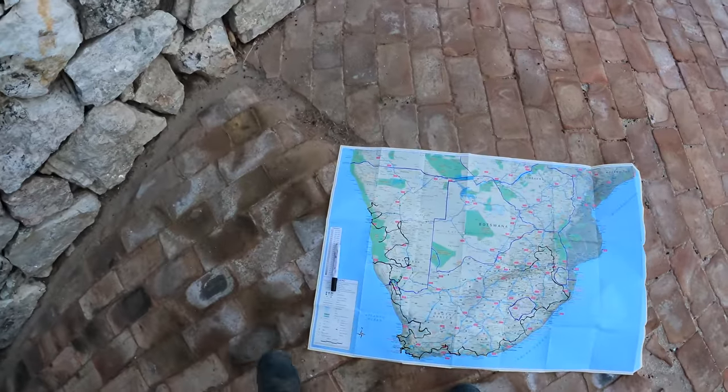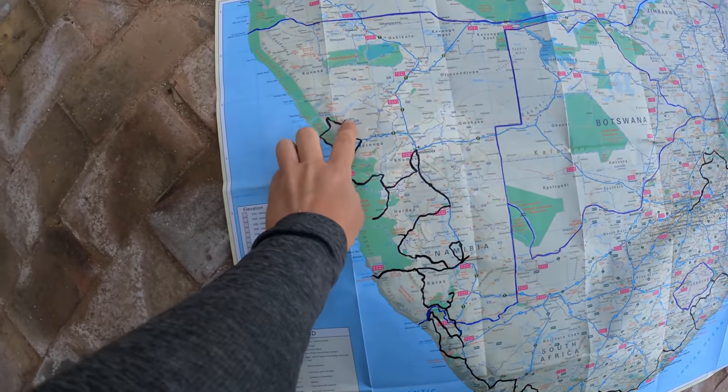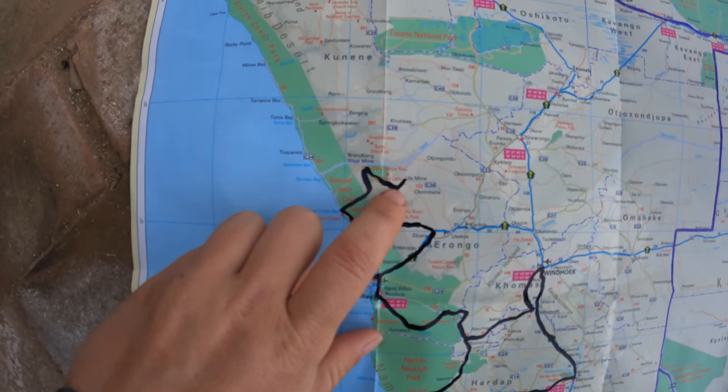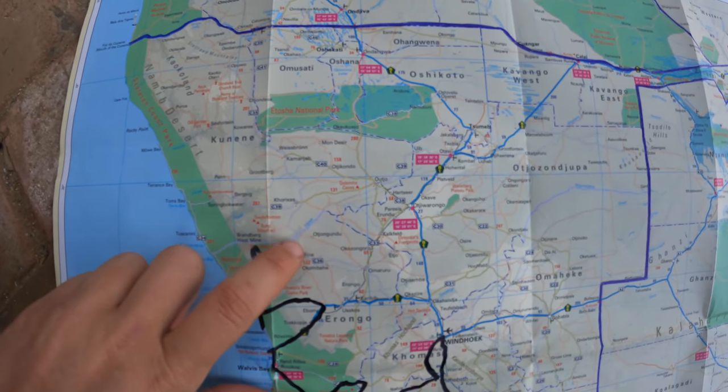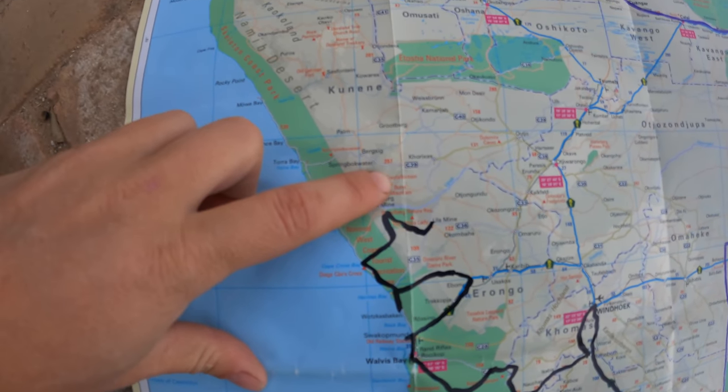Good morning, and welcome back to the channel. I am still in Uis, but today I'm moving on. I will show you on the map what's going on. So this here is Namibia. I am now right over here, and today I'm going to follow this road, then make a shortcut here, and then I want to end up here in Twyfelfontein.